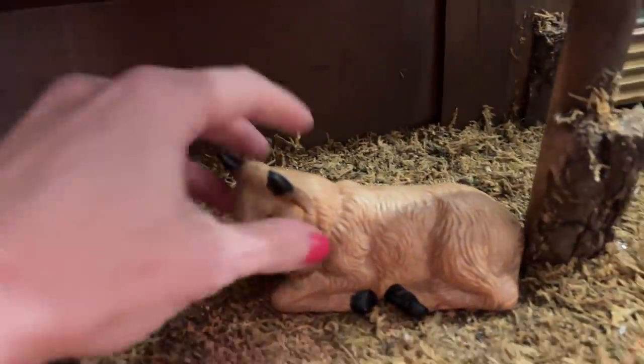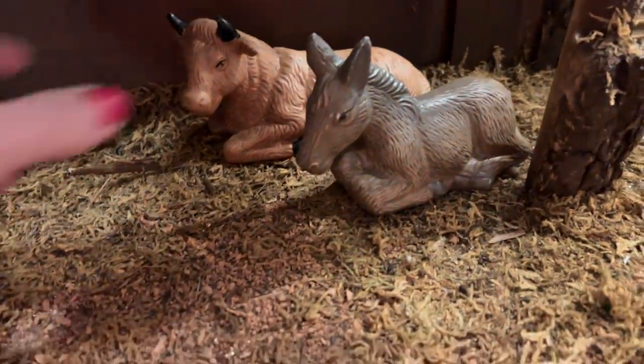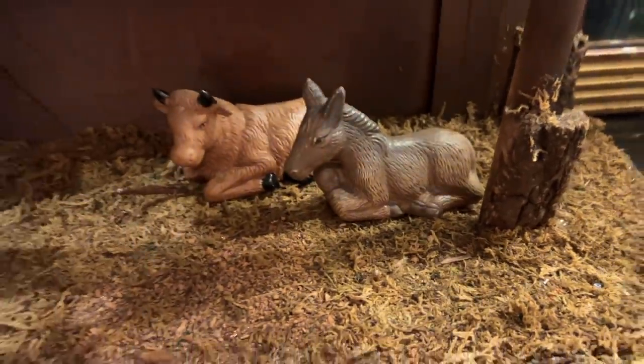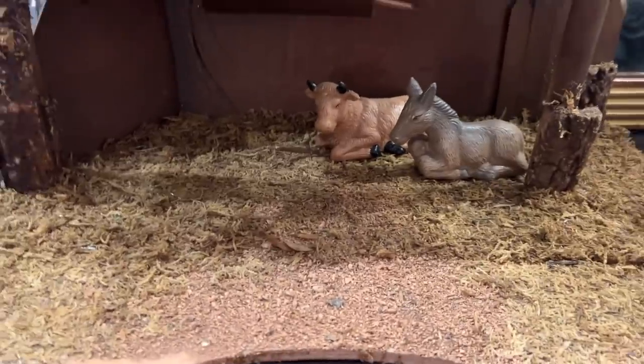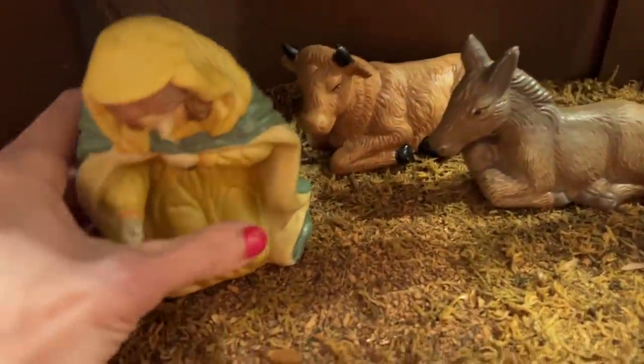Maybe I'll put him in front. Okay, I'm going to spend too long on this, aren't I? Yes. We've literally got the entire shelter to decorate for Christmas. Yes, but we've got to get the ox and the ass the right way round. Yes, so it's game over. I do think that Chantal will be very upset if they were not facing the correct way.